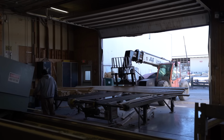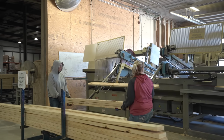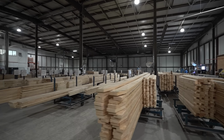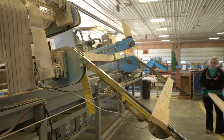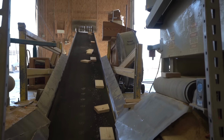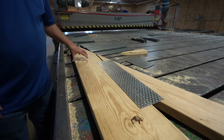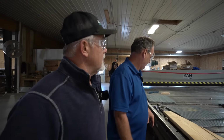So Danny's brought me into the truss. This is where all the raw lumber comes in. It gets cut to a specific size, and then girls take it and send it off to the other side of the building, where they actually make the trusses. This is creating the materials, proper cuts to build the trusses. There's a laser here that shows where the plate is. You can see where the green is showing where it all goes. We got lasers on every table. Oh, on every one. Okay.